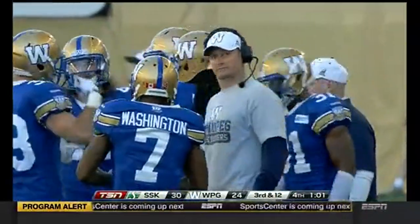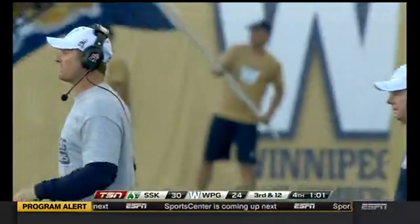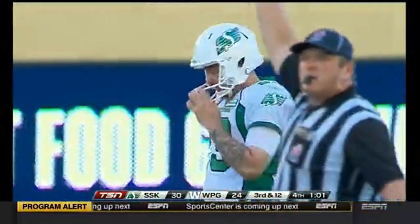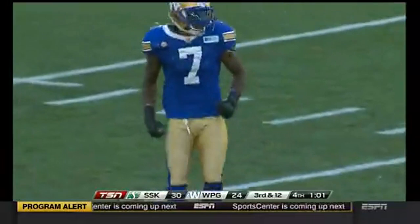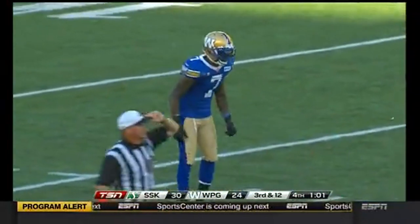Talking to Devon Washington, that could indicate that he wants to get the return. And give him the instructions. Listen, if you don't see it, if it's not wide open, just get what you can and get down and give our offense as much time as you can. Don't be messing around and losing ground and losing time on the clock. But Willie's going to get another shot.